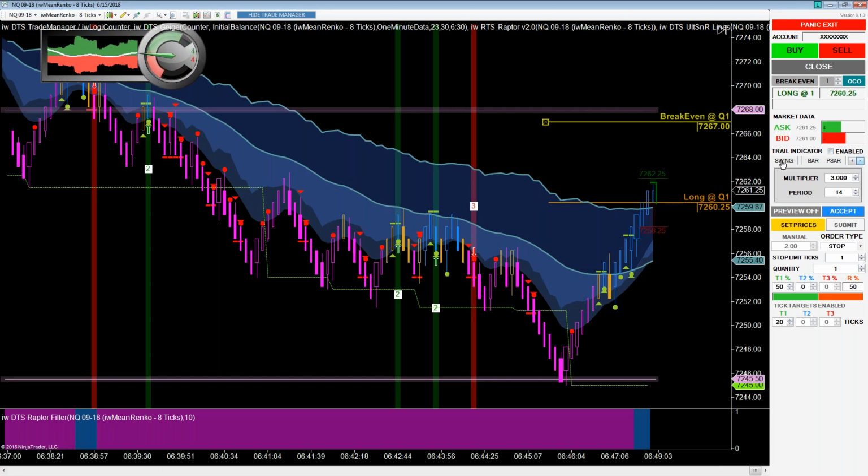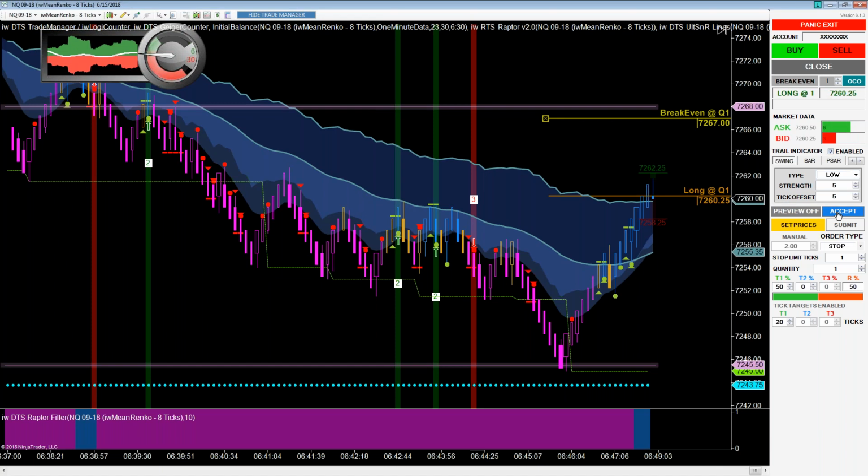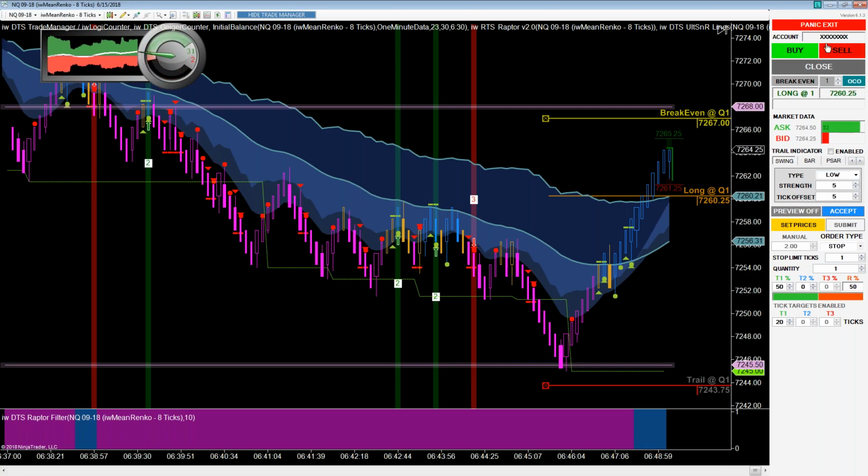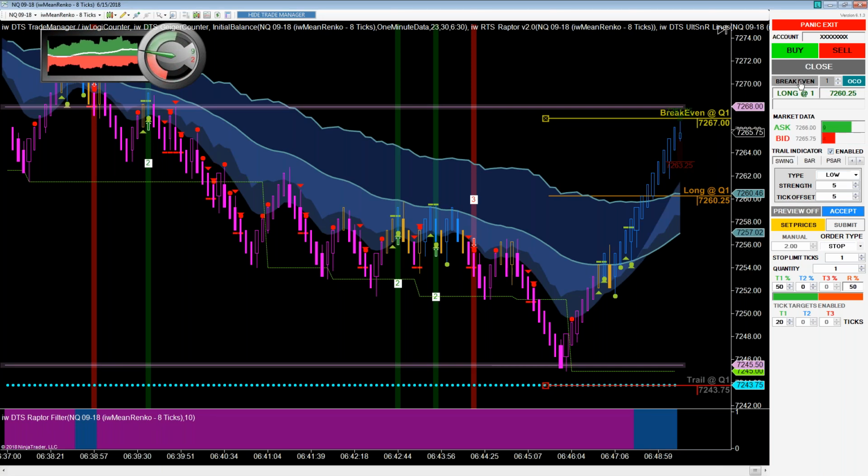Okay, I need to get a stop in play. So with those quick gapping moves, very often, I'm not going to say the market does it to fool you, but very often it will fool traders into reaching for their buy and sell buttons, and they'll just automatically buy into a market or sell into a market because they think it's coming unstuck. All right, we'll take the trade to break even. There we go.